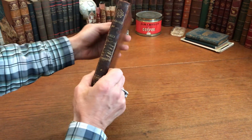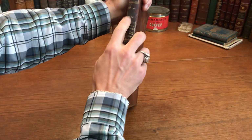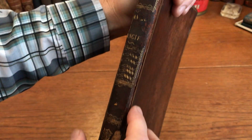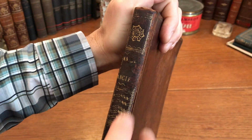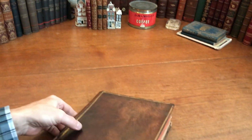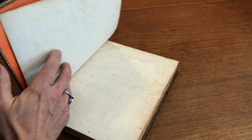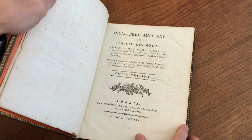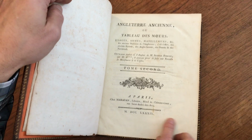The corners are worn. Here's the spine, well worn, some chipping here. But we still see evidence of the original gilt decorations. But what makes this book nice for us is that it's essentially a plate book of copper engraved plates.